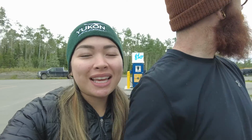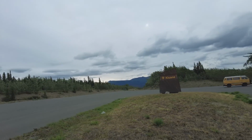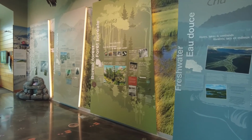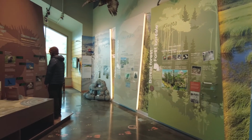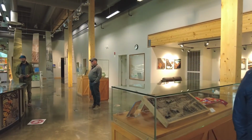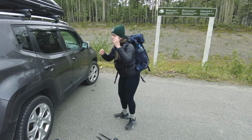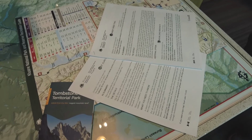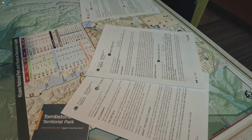Our first stop today is at the Kluane Park Information Center, Cultural Center, Haines Junction Information Center. It's kind of the all-around visitor center for everything in the area. We came here because we had to register ourselves to do our backpacking trip that we're planning to do tonight. You have to pre-register. They go through a bunch of stuff like bear safety, leave no trace, water filtration, just to make sure you don't die out there.